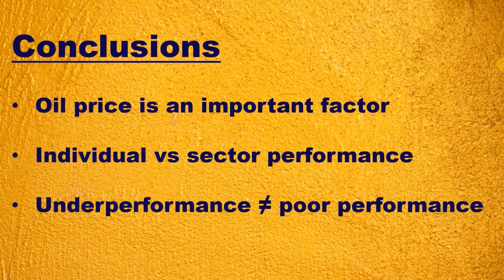In conclusion, I think that the oil price will play an important role in the performance of the gold miners relative to gold, and that will be something that we should be watching out for. Just because the sector as a whole underperforms, that doesn't mean that individual miners will do so. For example, a miner that discovers a massive high-grade gold deposit that's easy to mine will, of course, outperform.